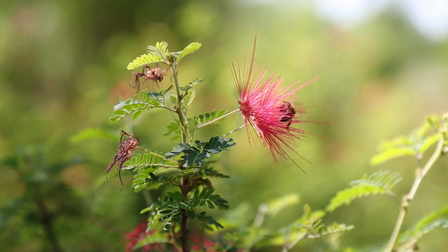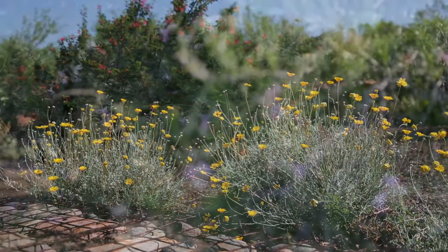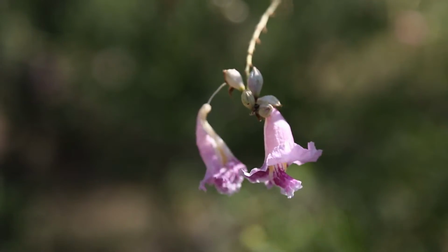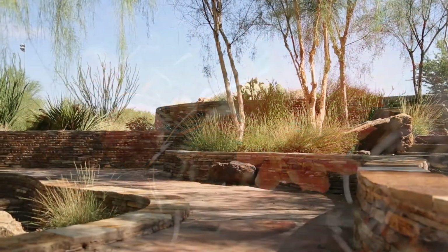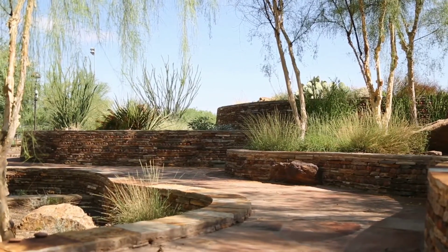The idea of a demonstration garden is for people to come and see what things might look like in their own yards. So we have a variety of plants such as trees, ground covers, and shrubs blooming at different times of the year, in addition to hardscapes, so homeowners can come and see the ideas that they might want to incorporate in their own low water use yards.